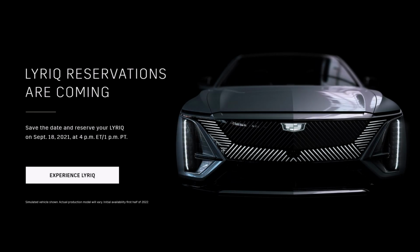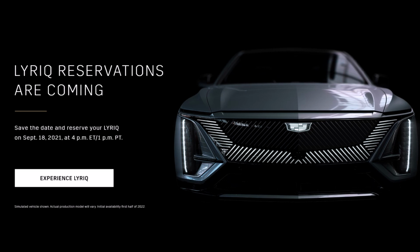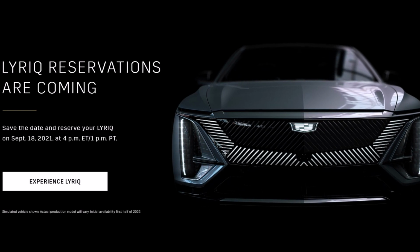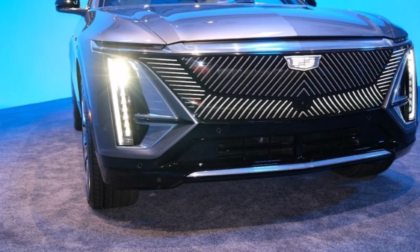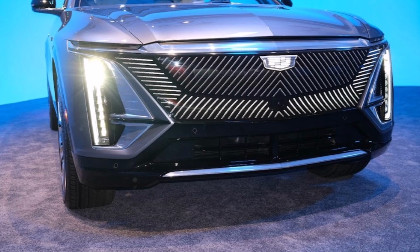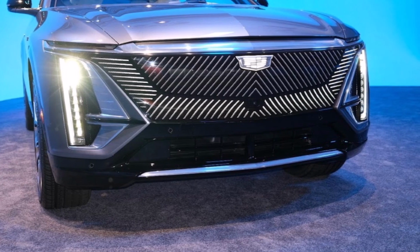In this report, I'm going to give you a first look at the 2023 Cadillac LYRIQ electric vehicle, the first electric SUV from Cadillac, plus the first Caddy to run on GM's new Ultium battery. The battery's flexible design had a big influence on this car.